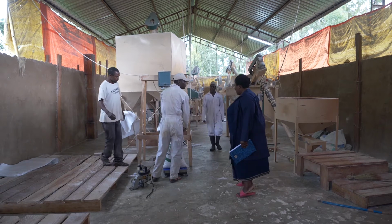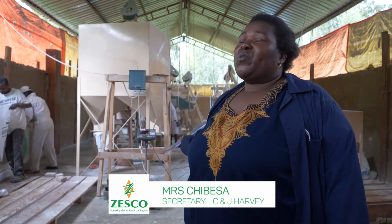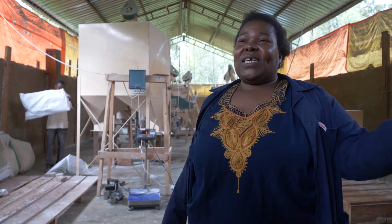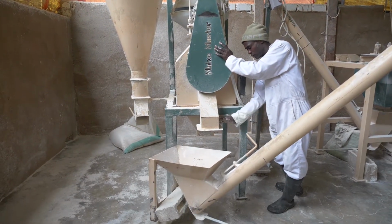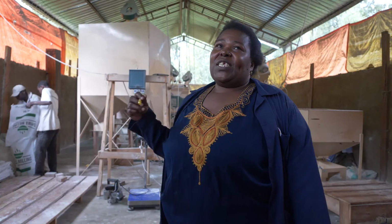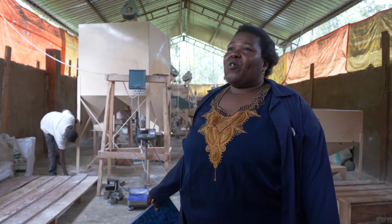Mrs. Chiwesa, who is the secretary for C&J Harvey, speaks on the hammer mill and how this has increased the acquisition of maize from small-scale farmers. Before the mill came, it was very difficult for people in the community because we used to take our maize about 15 kilometers from here to go and grind our maize at a hammer mill. So it's better for people because life has come easy because we have a mill here at the farm. Even in the community, outside the community, in the district, in Pika, Chisari, Shiwangandu district, we supply mill because of ZESCO.